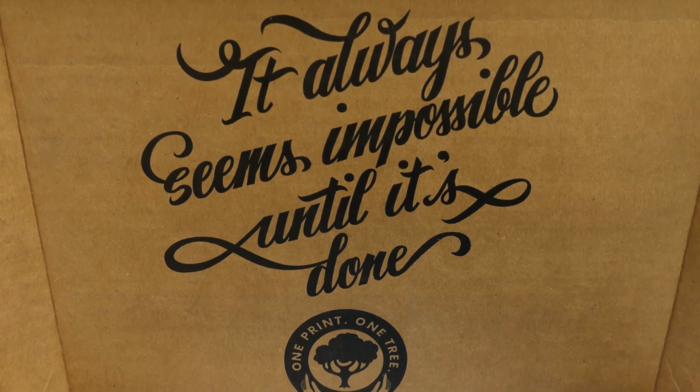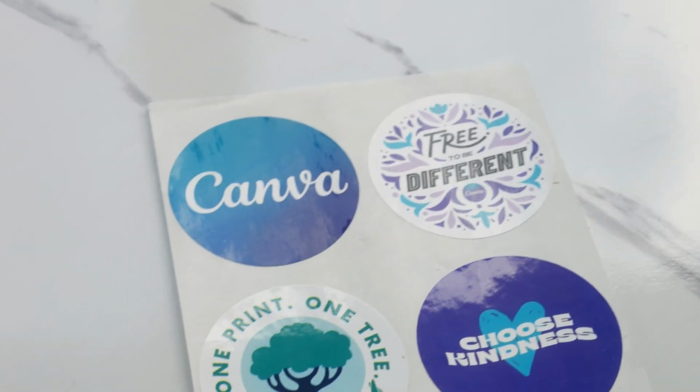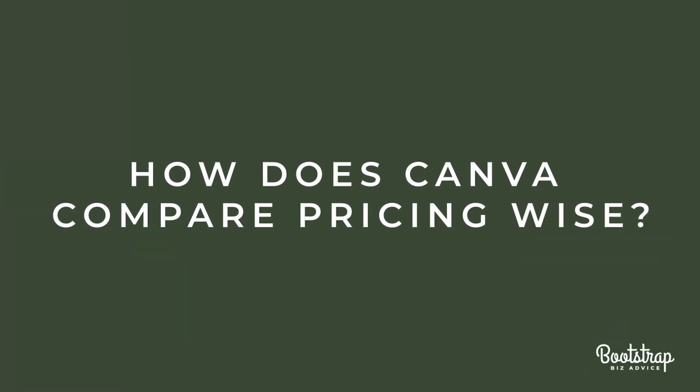I was actually shocked at the shipping speed for my recent order of business cards. They arrived in beautiful packaging, which was a lovely surprise in my mailbox, and they even included some stickers, which I loved. How does Canva compare pricing-wise?